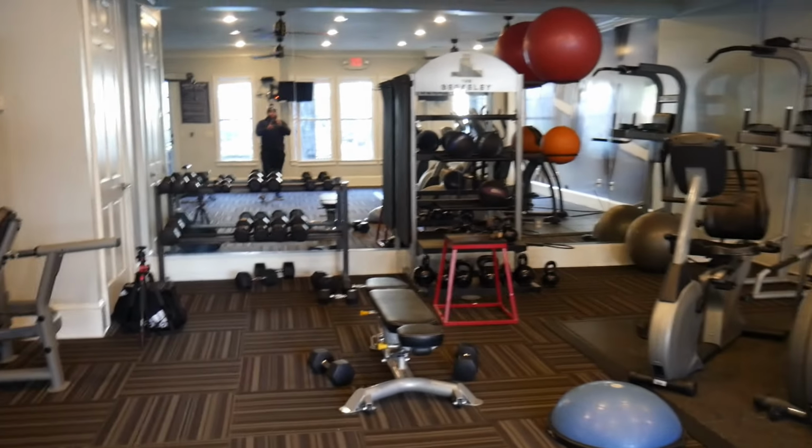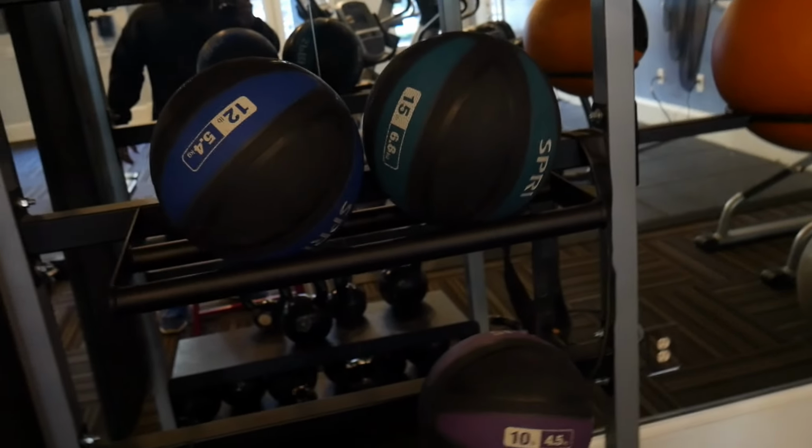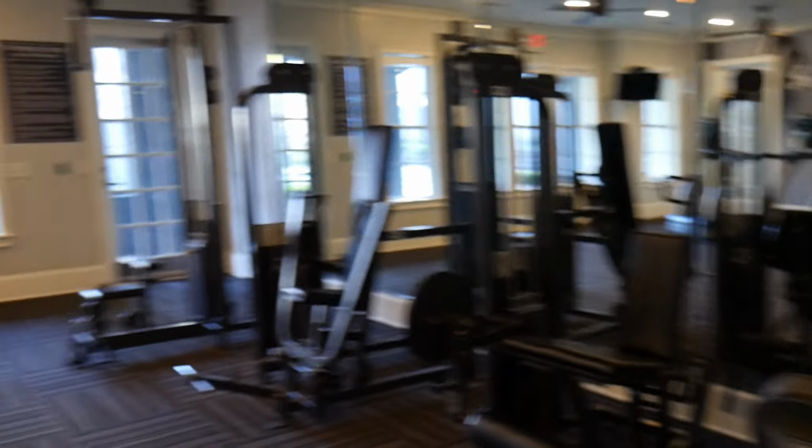Got the dumbbells. I think those are called kettlebells. We got the, whatever these bells are called. And then we got the medicine balls. You know, it's a little something. Nothing too crazy. But yeah, I'm about to get this workout going.